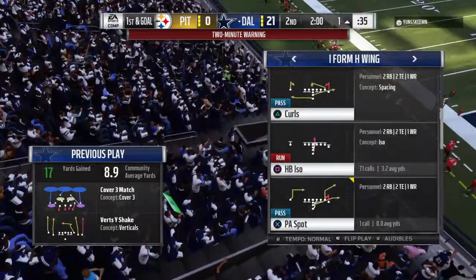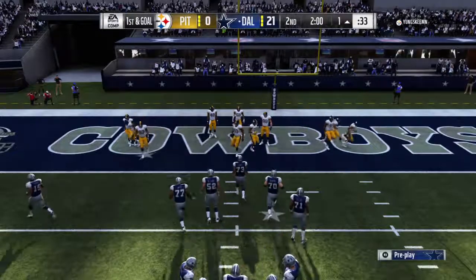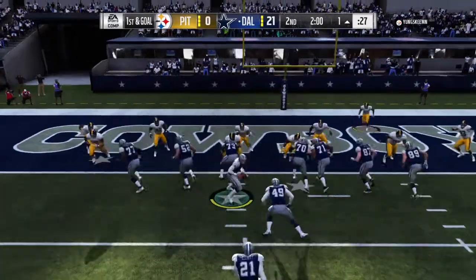Two minutes to play here in the first half. We're back to Arlington right after this timeout. A chance to really cap off a big first half here as they come up on first and goal.